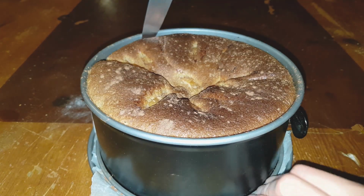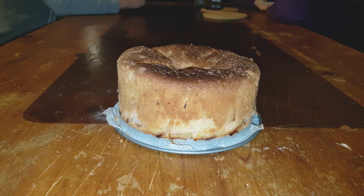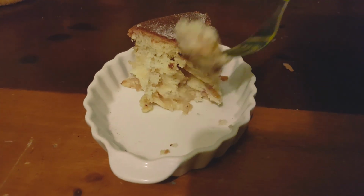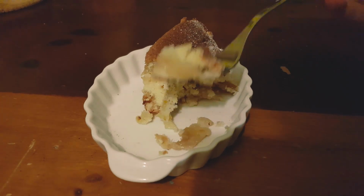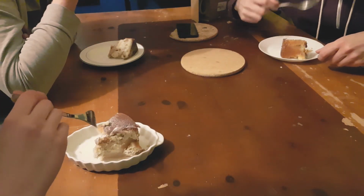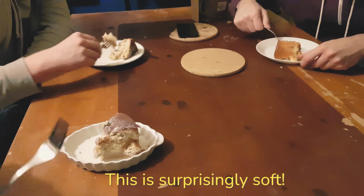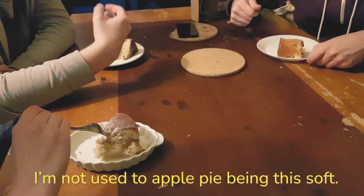Later that day, I carefully cut around the tin to make it come out from the closet. I mean tin. I sprinkled with some homemade powdered sugar, and it was ready to be served. The cake was nice and fluffy, only next time I would rather incorporate the apples into the batter throughout. There is apple in here. It's an apple pie. This is surprisingly soft. I don't know. I'm kind of not used to apple pie being this soft.